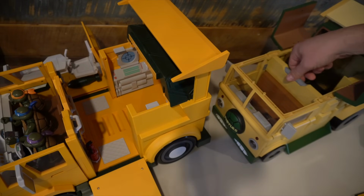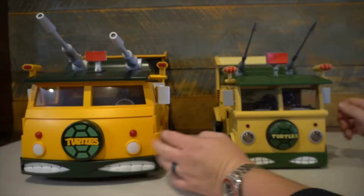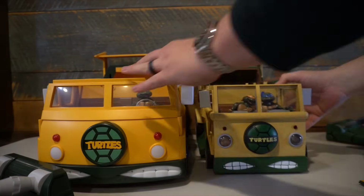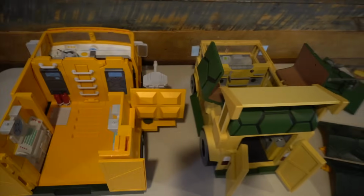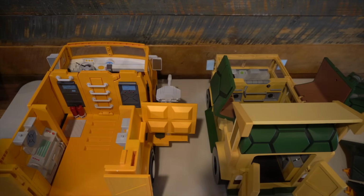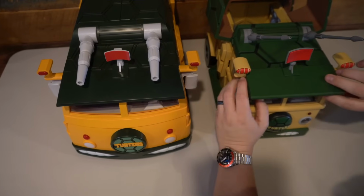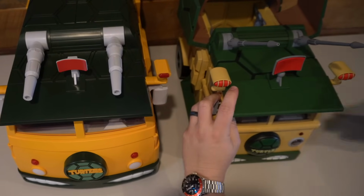And just the overall build, while it's not perfect, it's a more enjoyable experience to get around the van. It's easy to remove the roof, to take some inside shots if you're doing toy photography, or if you just want to play inside of the van and that's how you want to display it. The NECA one, you can't take off all of those accessories, and putting the roof back on is a tedious and laborious process where I'm worried I'm going to break the thing. I don't feel that way with the Underground Arsenal van.